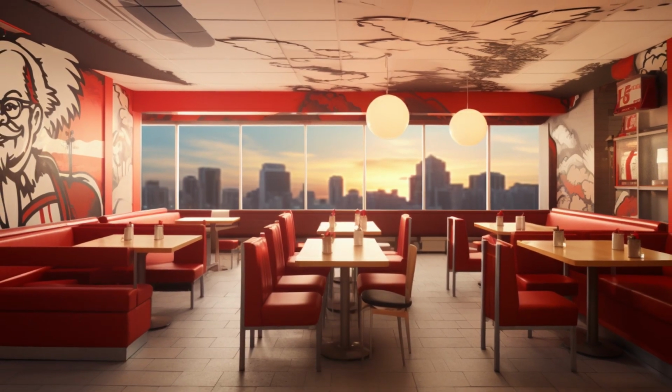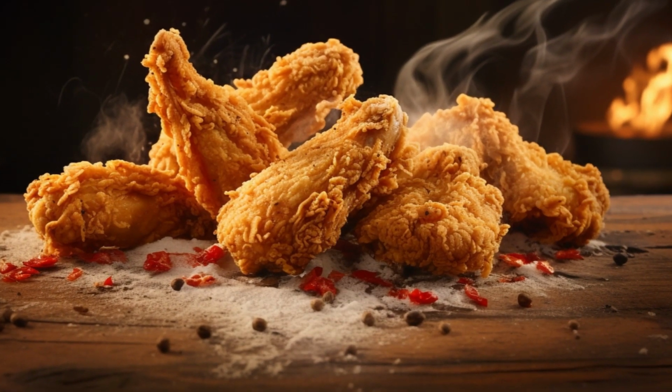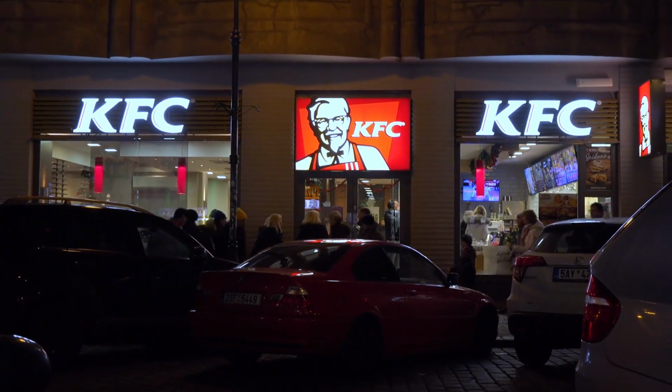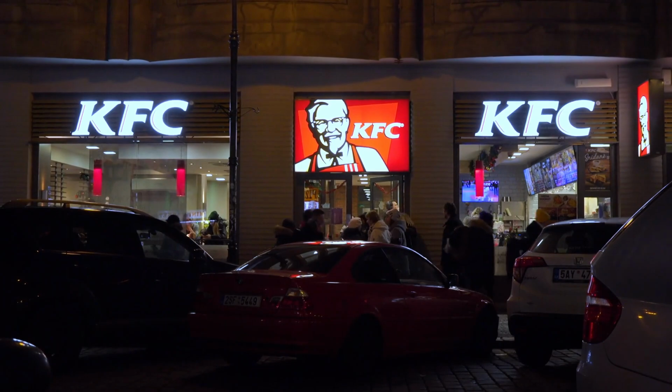Origins of KFC and expansion. You see, undeterred by the difficulties being faced by his restaurant, Sanders decided on the idea of selling his secret fried chicken recipe to other restaurant owners. He figured that by sharing his recipe and method, he could build a network of restaurants that all serve the same delicious quality chicken to the masses.